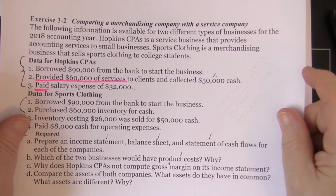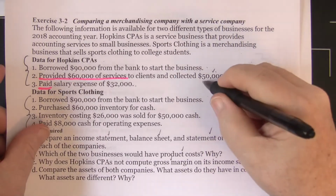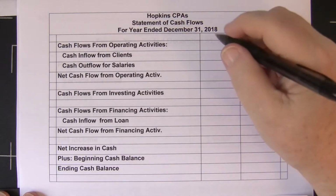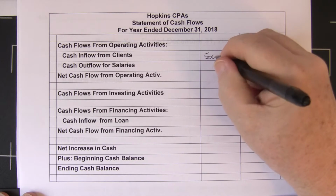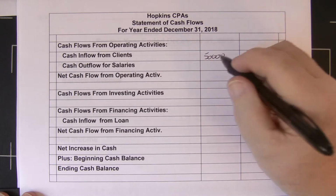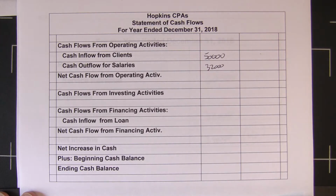Going back to this, they received $50,000 in cash from customers. Cash inflow from clients, $50,000. That's an operating activity. Remember, operating activities are what we get for doing what we do. Then we had cash outflow for salaries of $32,000. Those miserable employees insisted on getting paid.